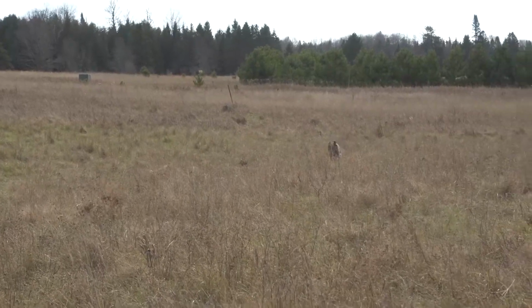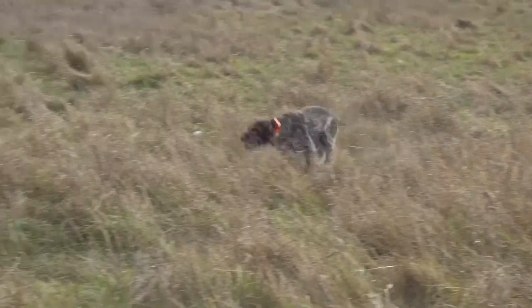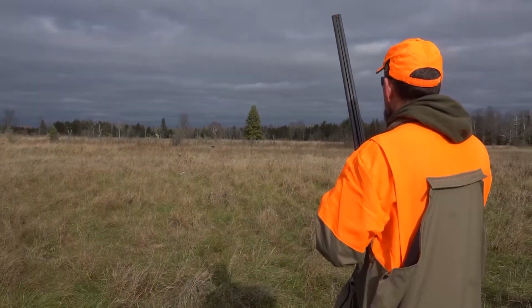Pointers, after I've done the introduction, if they're puppies, I've done the introduction to bird and the gun, and then usually about 6 months I introduce to the collar. I just want them that first season to come when they're called. Once we get into the next season, then we go into whoa training.